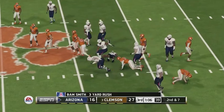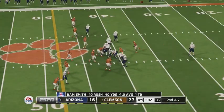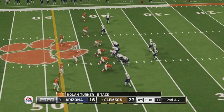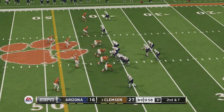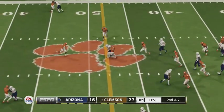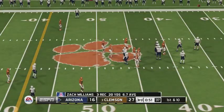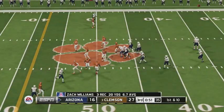Tackle at the 41-yard line. That'll make it second and 7. He's tackled around the 48-yard line. Call it a gain of 7 yards. That makes it first and 10.